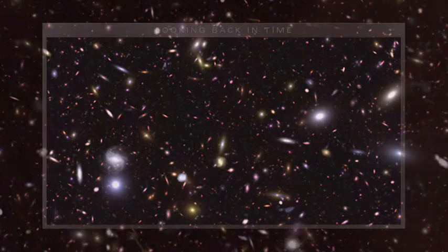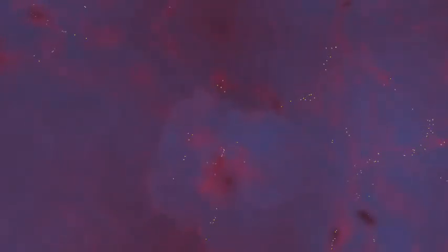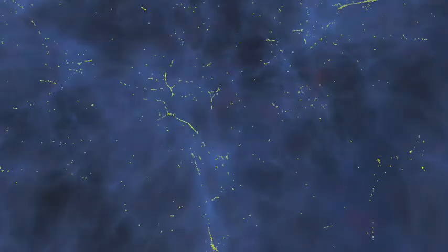We will be able to see how light from the very first stars heated the gas in the early universe and made it transparent. And how galaxies, so odd-looking at the beginning, evolved through gentle growth and titanic collisions.